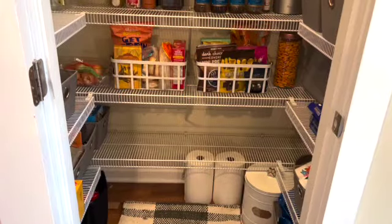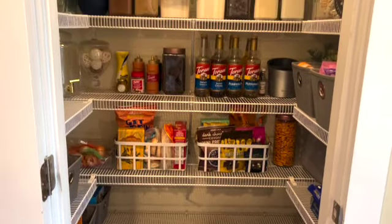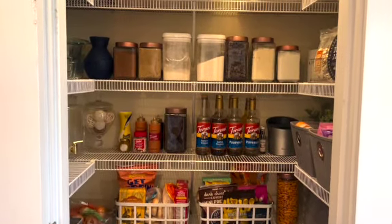Okay, guys, broke a little sweat, but fast forward 15 years and we finally finished organizing and cleaning out our pantry. So it definitely isn't going to be pinned on a Pinterest board by any means, but it's definitely functional for my family. So I want to show you guys what it looks like. Ta-da! How exciting is that?